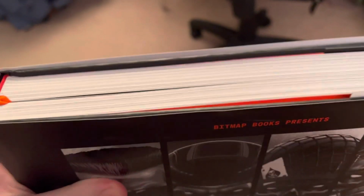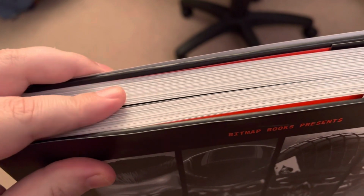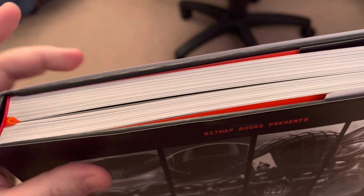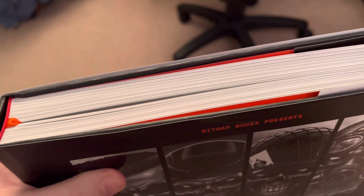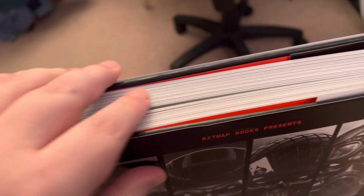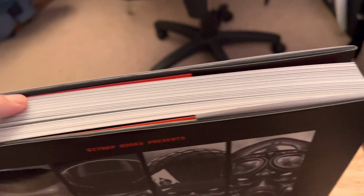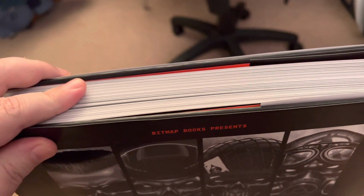Look at how big this sucker is. Look at how thick. This is only 10 years. And people are wondering, why did you stop at 2002? Look at this monstrosity. The print edition is just huge. It is really good quality paper.